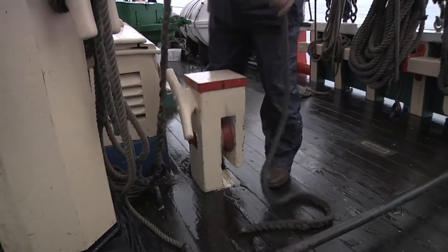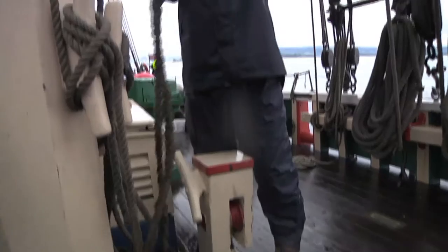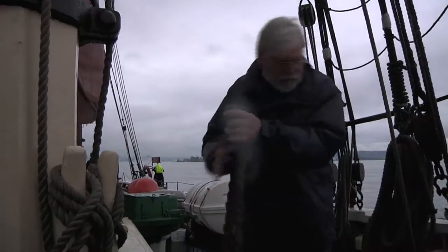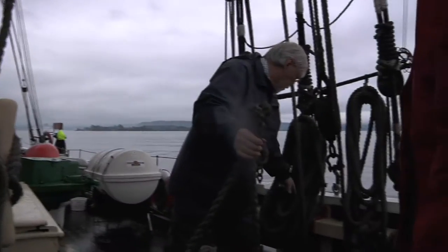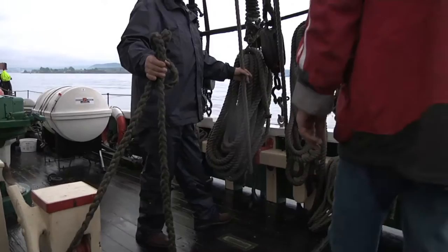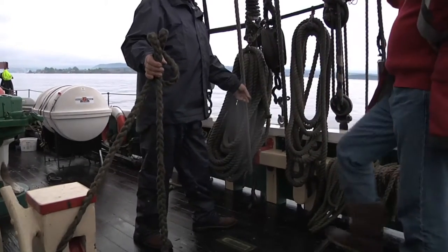Hook the stopper in and bend it onto the rope. Take it off the capstan and put it on that hook, because that hook takes the weight to the deck beam rather than the stern and the bulwark.